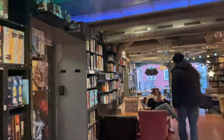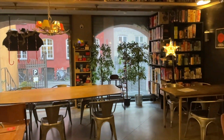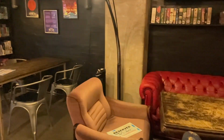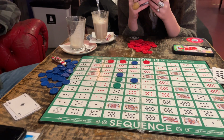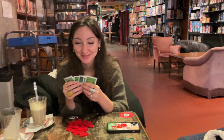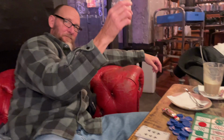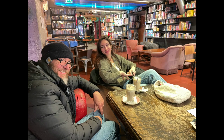The space is filled with thousands and thousands of games. We bought some cappuccinos and chai tea lattes and sat down and played a game for free. The concept is that later in the day you can reserve the tables and pay an hourly fee for some of the games. All night long, as many games as you want. What an amazing concept.